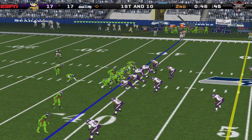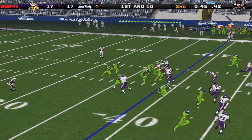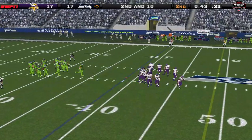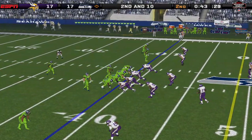Minnesota comes out in a 4-3. With the throw, the pass falls incomplete. Number 89 was his intended receiver on the play. Second and 10, coverage on the play. Ball on the 39-yard line.